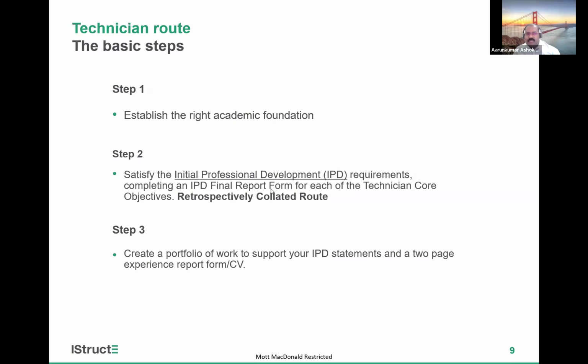First, it's the initial professional development. First, the right academic foundation, which is the diploma or the right qualification. In the following steps, I'll explain. Then the IPD has to be developed as required, completing the final report for each of the technician core objectives. Create your profile and work with the supporting IPD statement in 2 pages.